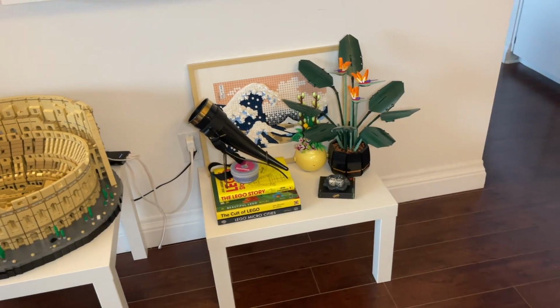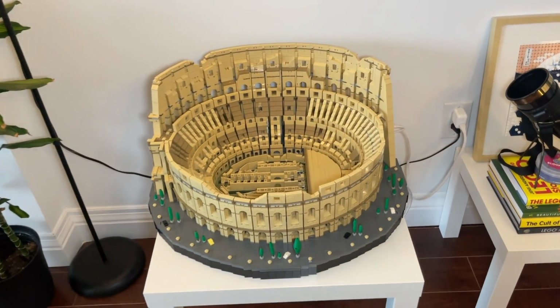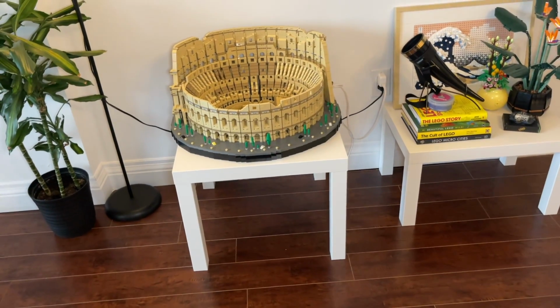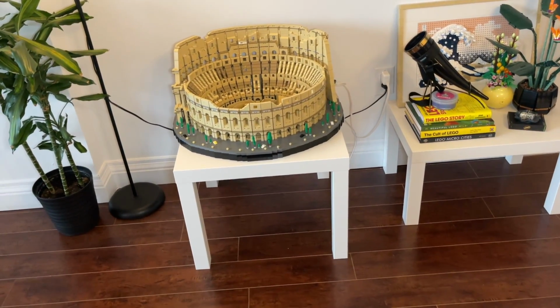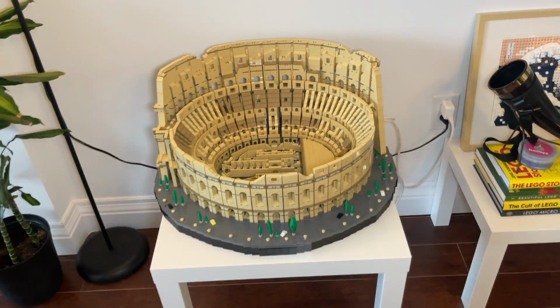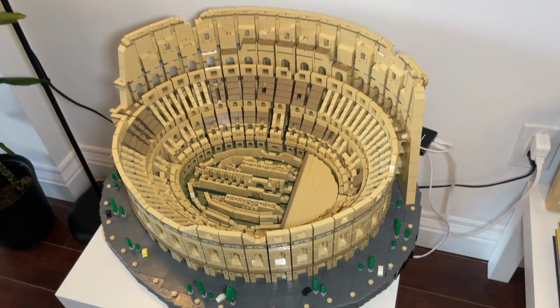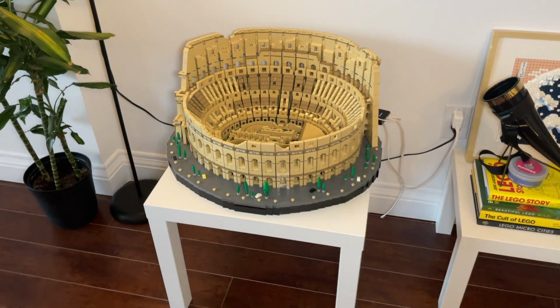I do have a couple other LEGO sets as well, just spaced around here, but this is the one that I got a custom table for. When I was planning this living room space, I made sure I had room for this table and where I could include my LEGO here in the Roman Colosseum. So very, very excited to have this one. Love having it on display in my living room.